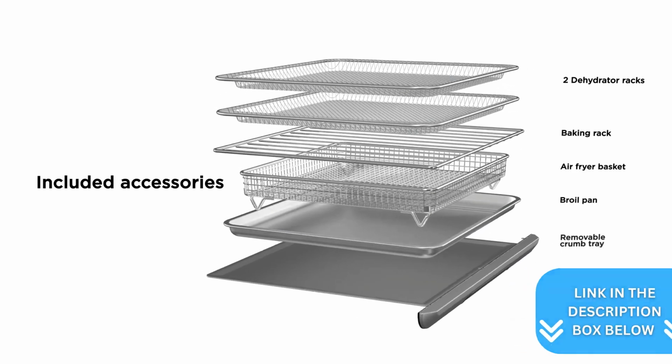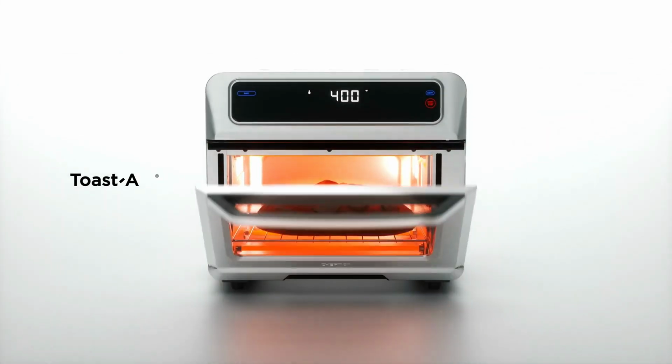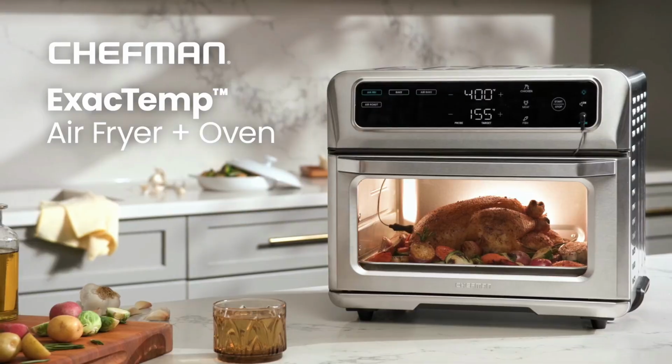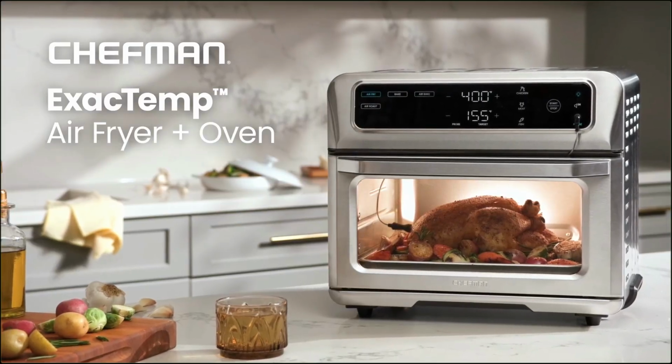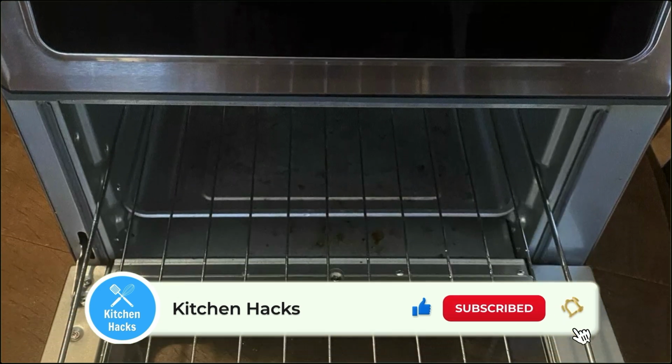Safety features are a priority with this appliance. It comes equipped with overheat protection and automatic shutoff, giving you peace of mind while you cook. The UL certification and 1-year assurance from Chefman further attest to its quality and durability.